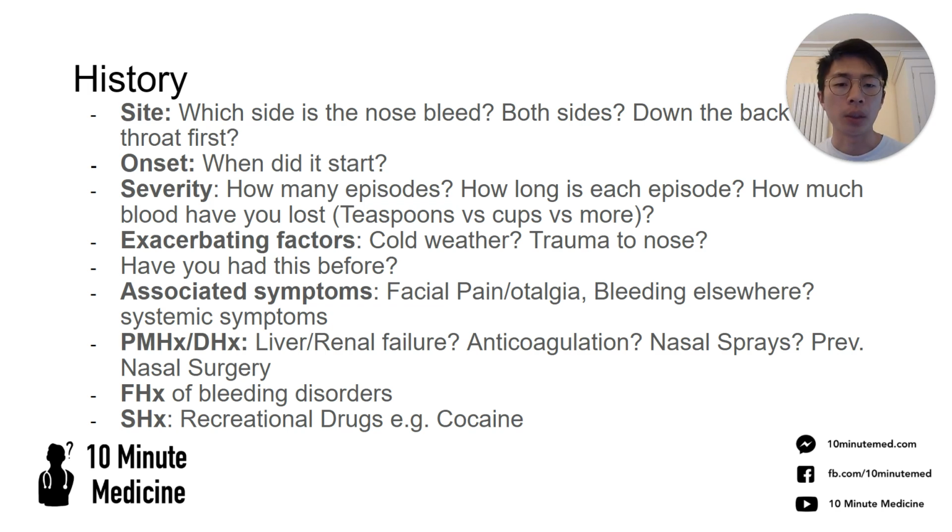It's good to ask about past medical history to find out any other causes of the bleeding, whether they've been on anticoagulation, whether they've used any nasal sprays, which can often have steroids in them and cause thinning of the mucosa and bleeding. Ask about family history of bleeding disorders and any social history, as cocaine can cause nosebleeds too.